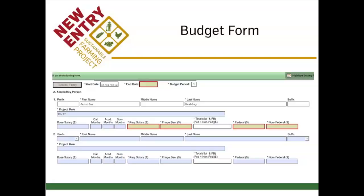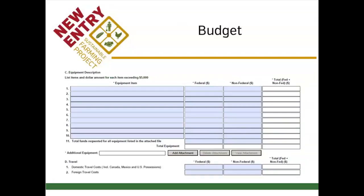But as I mentioned earlier, with the red boxes with the outline, those are all the required boxes. So there's multiple different pages to each budget period. So you want to make sure that you've filled in all the appropriate information for each budget period. So you start out with your senior and key personnel and putting in your salary information. You put in equipment, and you can see here where it says equipment item and then it says federal dollars and non-federal dollars. The federal dollars are your request from CFP. So there, that's where you put the amount for that particular item that you're requesting.